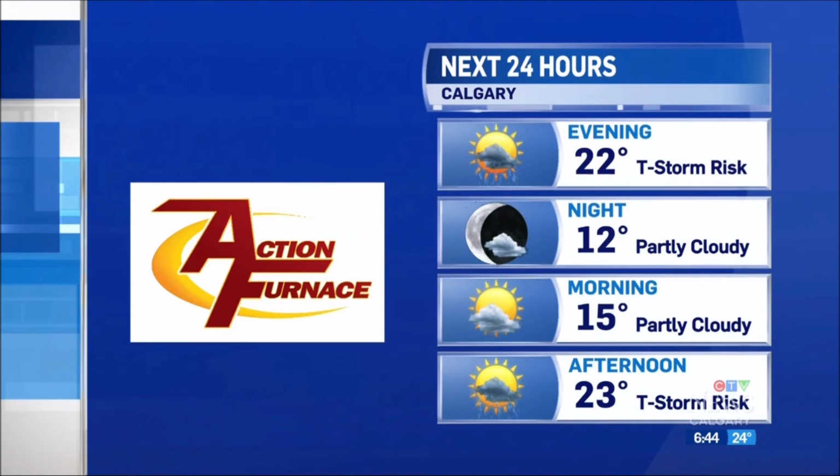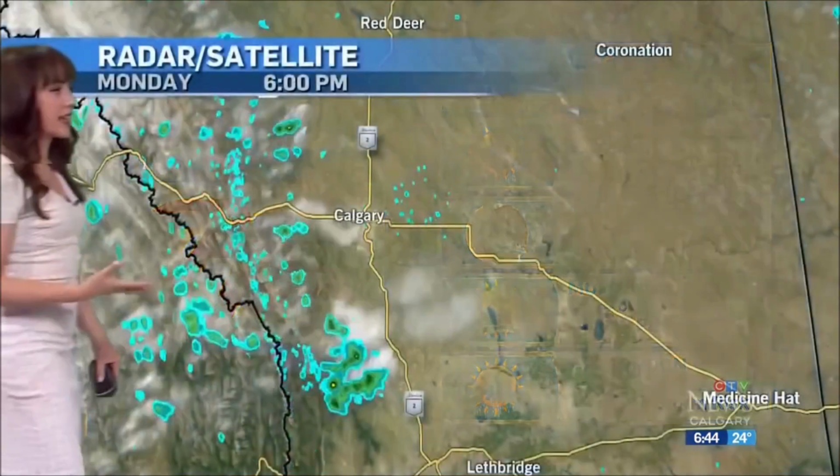We'll hold on to that thunderstorm risk for the next couple of hours. There's no watches or warnings in effect right now, but just something to be mindful of if you're going golfing or barbecuing outside tonight. Dropping down to 12 overnight, up to 23 by tomorrow afternoon, where once again we'll see that possibility of a thunderstorm.